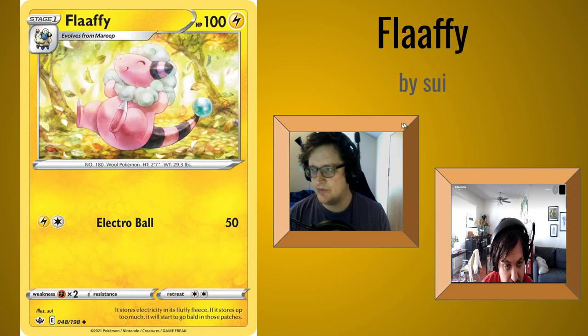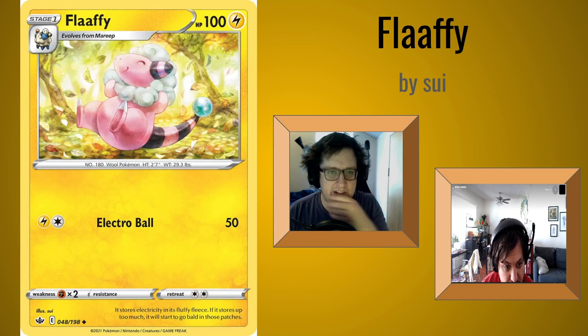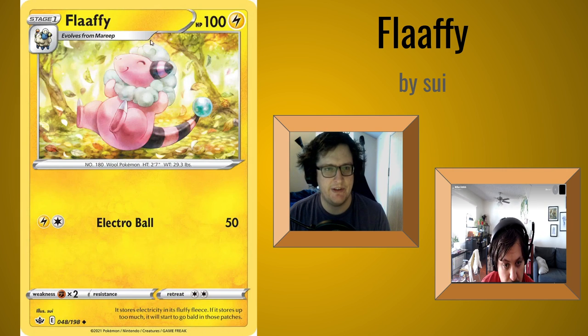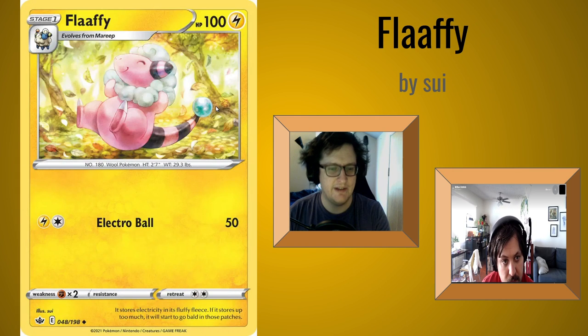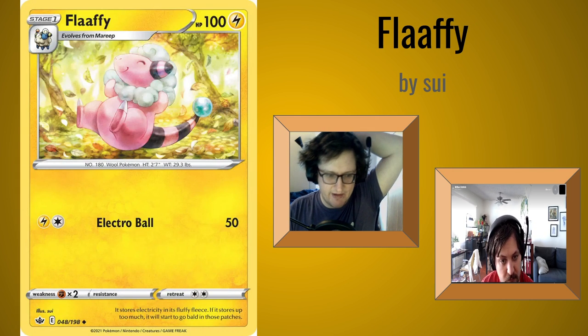Also, this is a card design thing they've done with the Sword and Shield sets most recently. You can see this kind of silver near the HP. So there's one bar of silver because it's a stage one. But if we go back to Inteleon, it's got two bars of silver there. Then the basic sets have none. That's neat. I liked it. I thought that was a cool little design change they made.